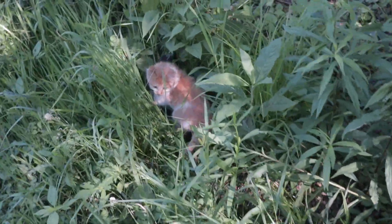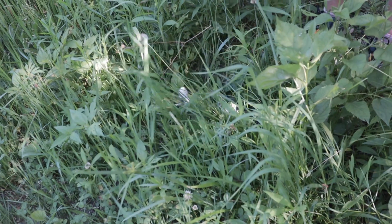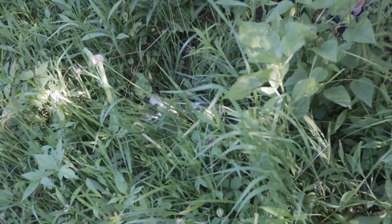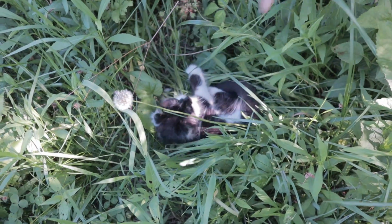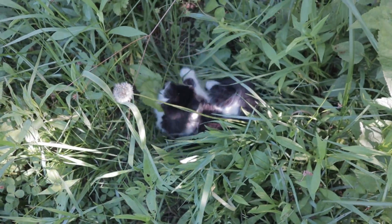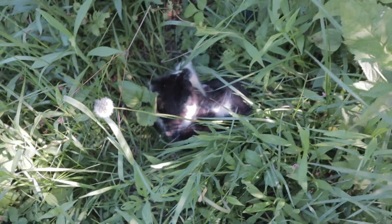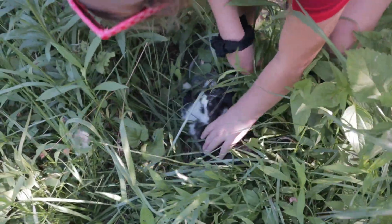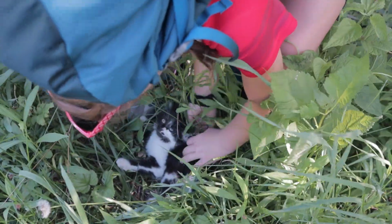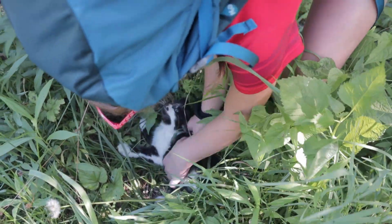Oh my gosh! Are you guys wrestling? I like this one. This one looks like it wants a belly rub. I think he wants to. Will it scratch me and hurt? I've been scratched before by a grown cat. This shouldn't hurt much. He looks more interested in playing than cuddling. Yeah.